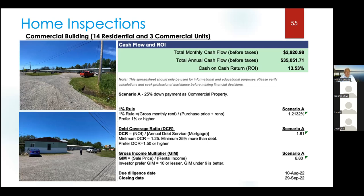Where is this located, sir? Eco Bay. Oh, Eco Bay. Eco Bay. Mga 20 minutes drive before you reach Sault Ste. Marie.